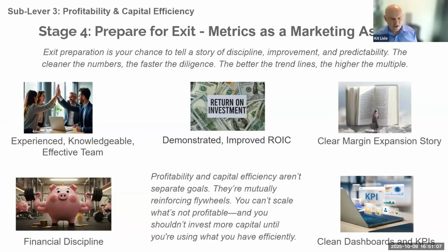I like the verbiage there in italics down at the bottom. Profitability and capital efficiency are obviously different, but they're mutually reinforcing flywheels. You can't scale what is not profitable, at least in private equity. I suppose in a venture business you can, in a public company you can, but in private equity you shouldn't. So you have to be efficient with capital.